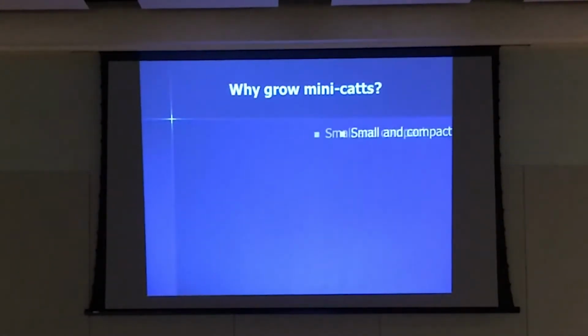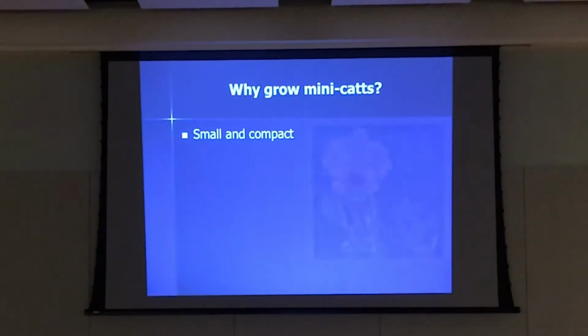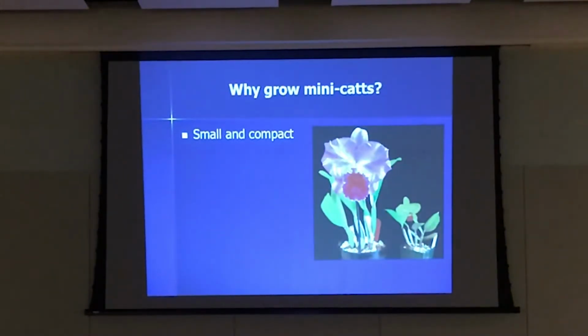So why do you want to grow mini cats? Well, they are small and compact. So how many of you have unlimited space and you have no problem keeping your collection? Yeah, I kind of thought so. You're just like me. I can't stop buying new orchids. My space is always getting more and more crowded. So they are small and compact. On the left you'll see a standard size Cattleya. On the right of the plant is a mini cat. And I can fit 3 or more little mini cats in the space of a standard size cat.